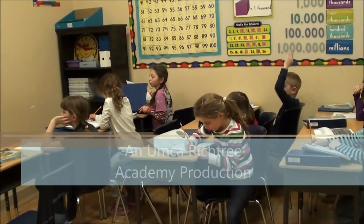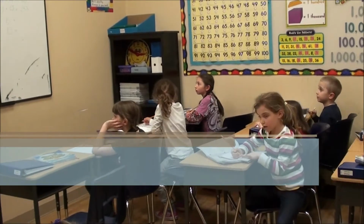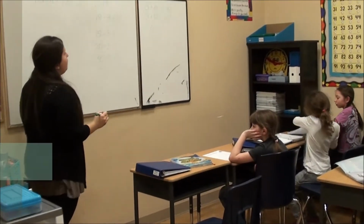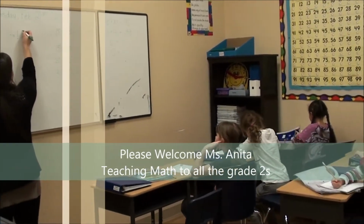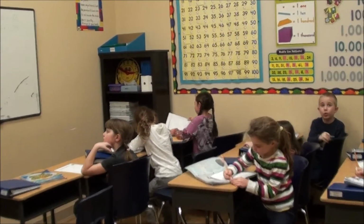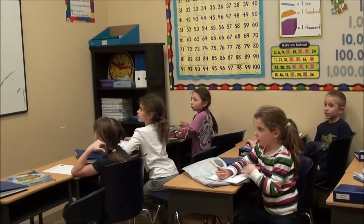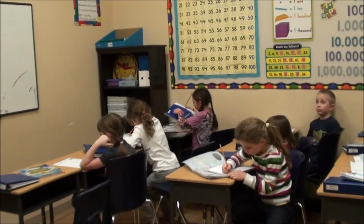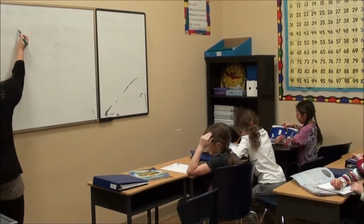Matthew, it's 6. Very good. How did you know that 18 divided by 3 will be 6? You have to divide multiplication backwards. That's right. So we could use a missing number equation. We are asking ourselves, what number times 3 would make 18? And Matthew knows the answer is 6. So we can put the missing number.